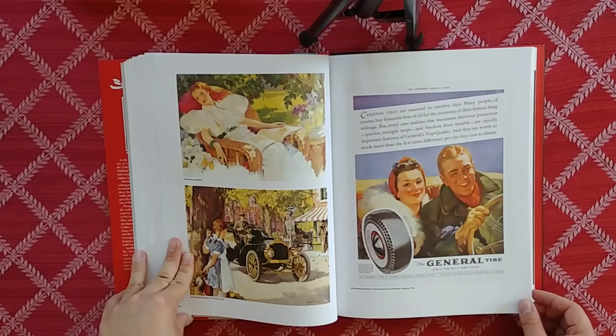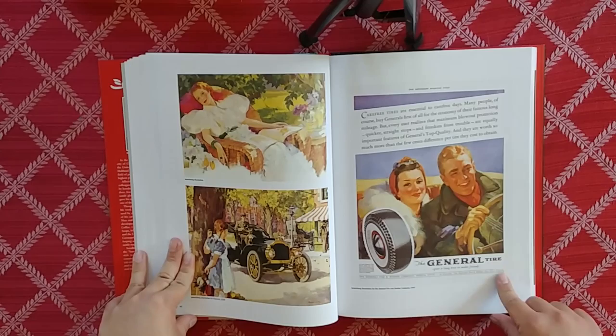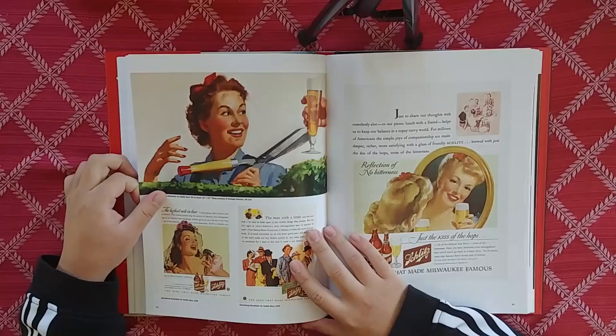Here you go for General Tire and Rubber Company. Carefree tires are essential to a carefree day. Damn. Alright, let's see.